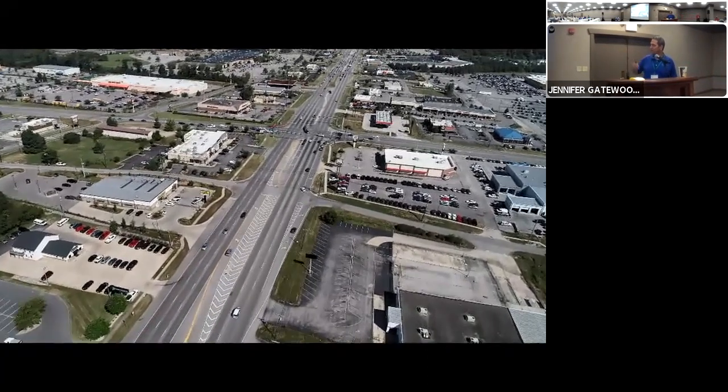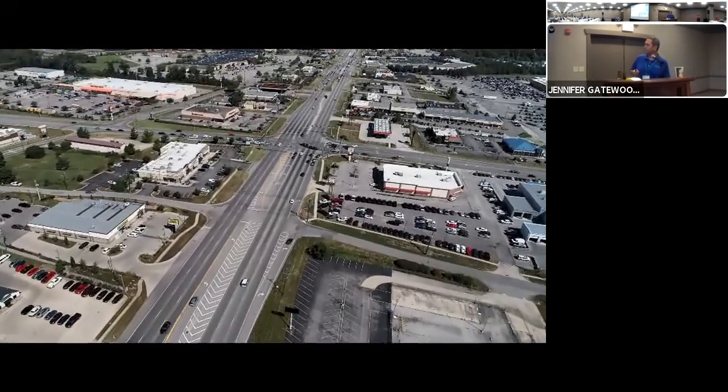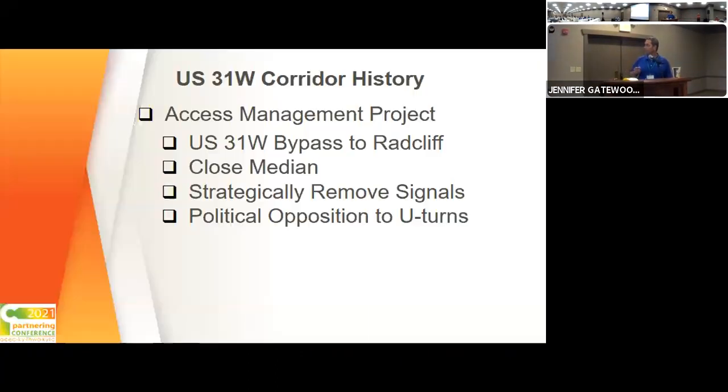And so this is the uncontrolled access on 31W. So a bit of the history of the project. We started with an access management project about 10 years ago, working with John Moore in District 4. It was from 31W bypass all the way to Radcliffe, about 18, 19 signals in that stretch. We were looking to close the median up. Some of it had grass median, but we were looking to close the median up so that there was better access control. Strategically eliminated, I think we eliminated 2 or maybe 3 signals, the whole corridor.